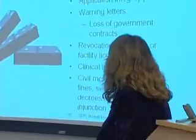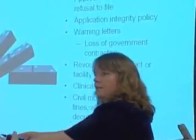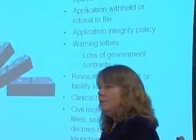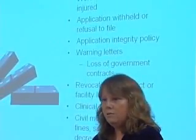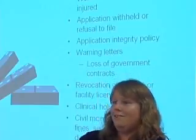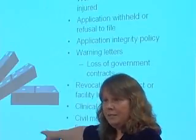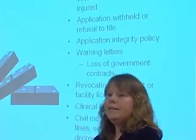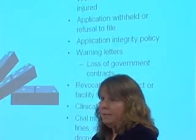So other things the FDA can do to a company if they're not complying with the regulations. They can do something called refusal to file. So you send them your application, and if you have some GMP problems, they just won't accept it. It's called a refusal to file. Another thing they can do is not take it at all. That's called application withheld. So no, until you get this GMP stuff cleared up at your plants, we're not taking any more applications. And this is serious for a company because it's their bread and butter.